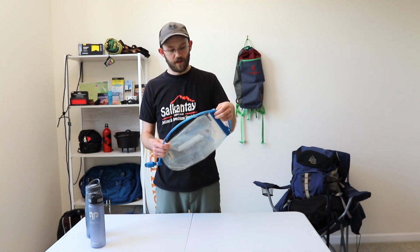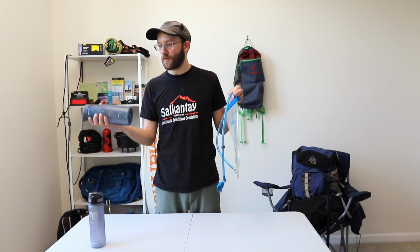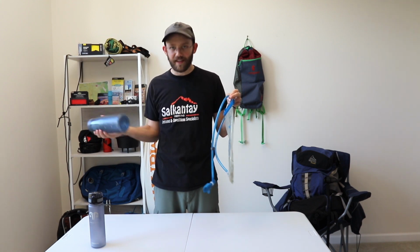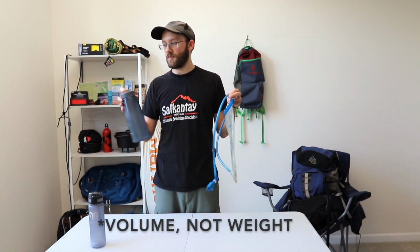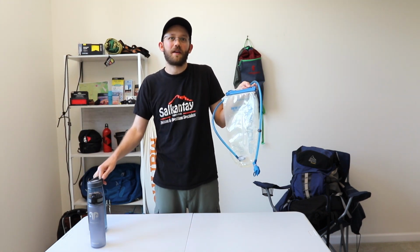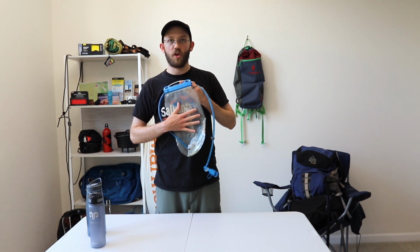Number 6 kind of has to do with how these things pack. With a water bottle, whether it's full of water or has no water in it at all, it takes up the same amount of volume on your pack, right? So if you're putting this inside of a backpack, that can become an issue because you're not saving any weight even if this thing is empty. So then maybe you clip it on the outside and you've got it bouncing around, or you might try to put a hack in to fix it. But with a bladder it's nice because as you drink your water it gets smaller and smaller.